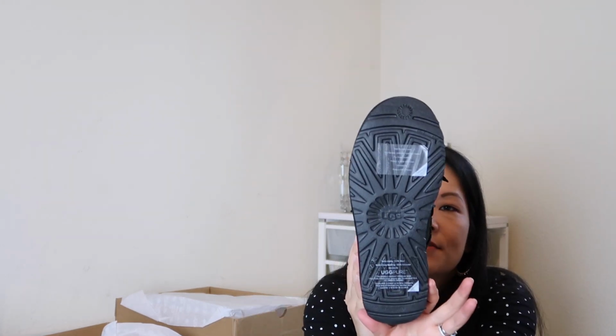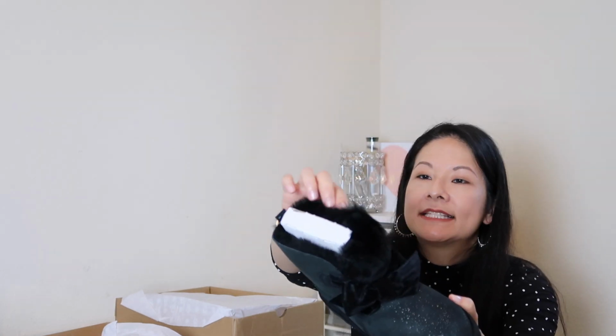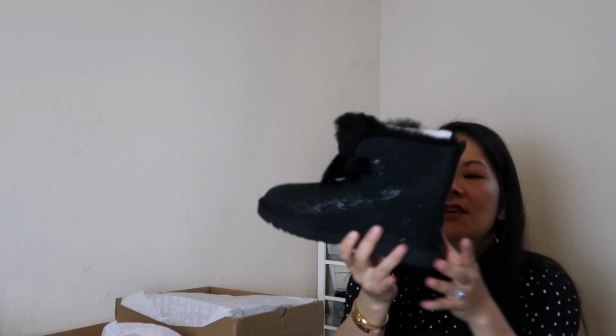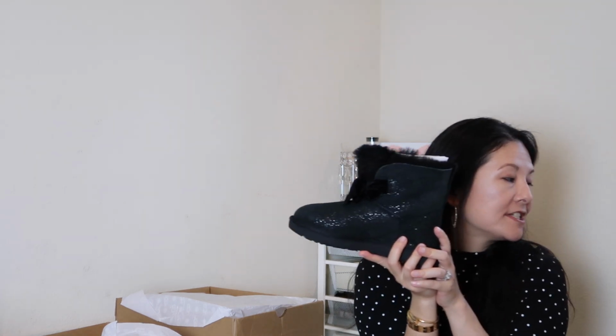And a classic lug sole there. So yeah, I think this one is going to be really fun. The upper part here feels kind of like the Bailey bow boot, where it's the unfinished edge of the suede there, but the Sherpa feels extra fluffy on this particular style. Okay, so this particular boot, again, is in a size 6, and I purchased this for $53.99 before tax.